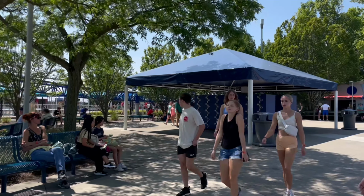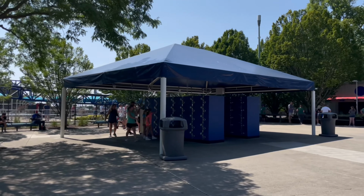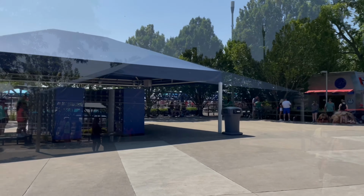You are over here by Millennium Force and you're looking for a shady place to sit. There are a few benches that are in the shade behind the lockers. Look at those people, they look so cool.